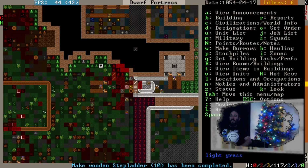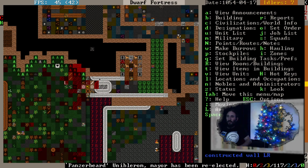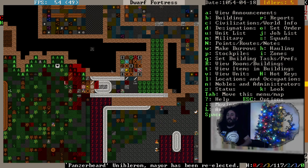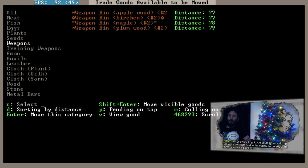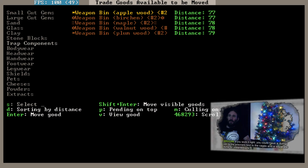Moment of panic there. They don't seem to mind going over the corpses of the fallen previous trade envoy, which is good. Panzerbeard's been re-elected as mayor. Congratulations, Panzerbeard. Well done. Looks like everyone's coming in, so we'll call our trader up and we'll move some goods to the depot. Hopefully we have some trap components. That would be nice. But if we don't, then oh well.